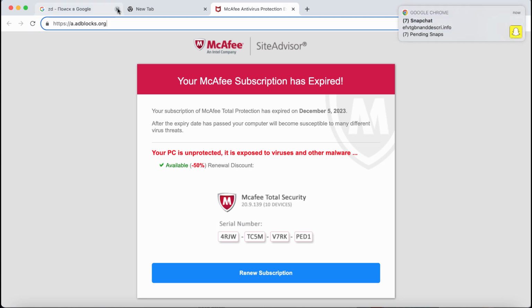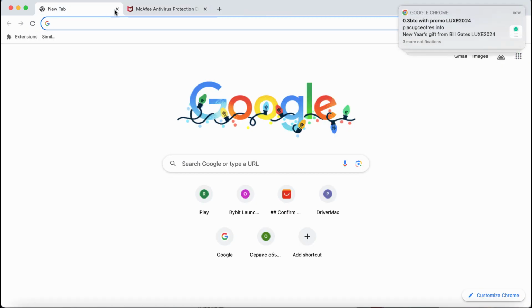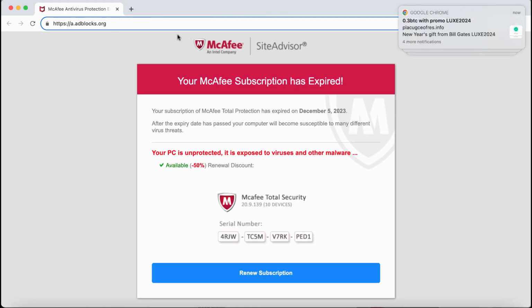And if you see these pop-ups, of course, there is something that generates these deceptive pop-ups. Most likely there is some adware on your computer. I recommend you to initiate a thorough system cleanup with the help of reliable security software.